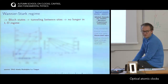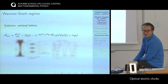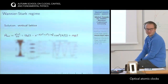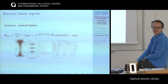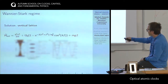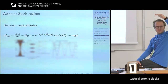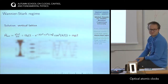Or you can think a little and make your lattice vertical. If you make the lattice vertical and you are standing on the earth, not in free fall like in the ISS station, then you can add to your Hamiltonian another potential that comes from gravity. And then each lattice site has a slightly different potential that completely suppresses the tunneling. Because, for example, an atom cannot tunnel up to a different energy state. And that's called the Wannier-Stark regime.